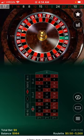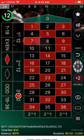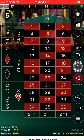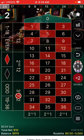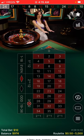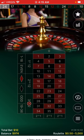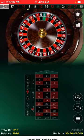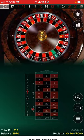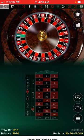Just missed that one. Okay, we gotta go up to $10. That's the final one here. Missed that one.